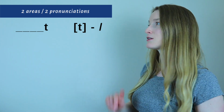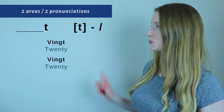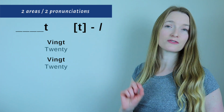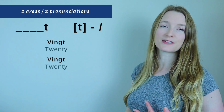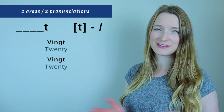The next one is not about S at the end, it's about T. So when we have 20, we can say vingt, vingt. So we don't pronounce the T, or we can say vingt. Both work, both are correct.